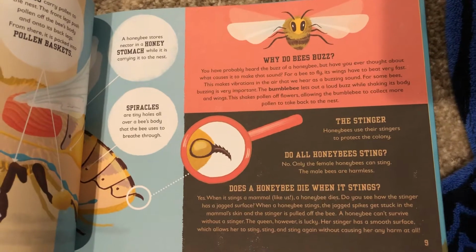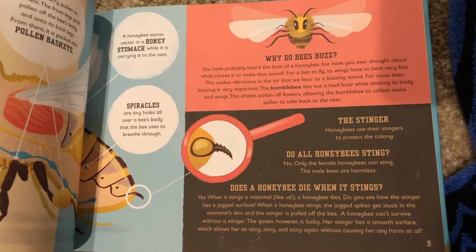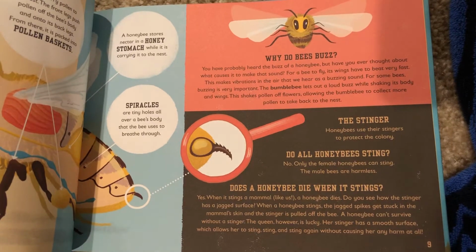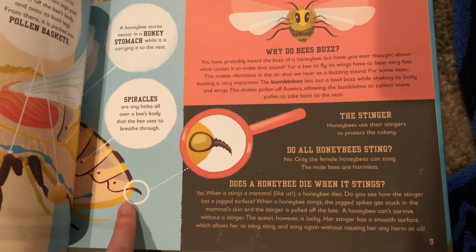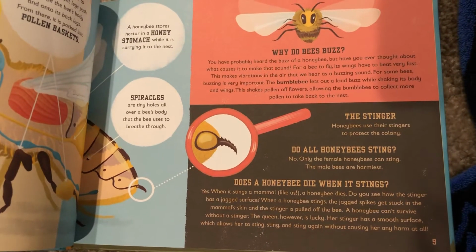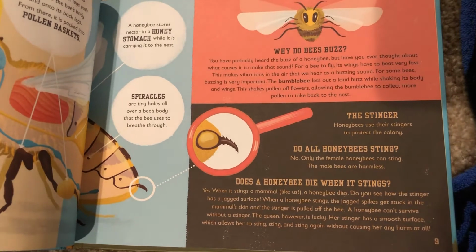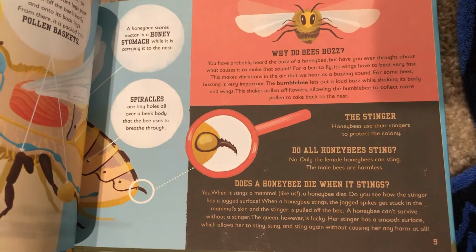Does a honeybee die when it stings? Yes. When it stings a mammal, like us, a honeybee dies. Do you see how the stinger has a jagged surface? When a honeybee stings, the jagged spikes get stuck in the mammal's skin and the stinger is pulled off the bee. A honeybee can't survive without a stinger.